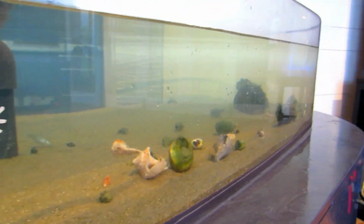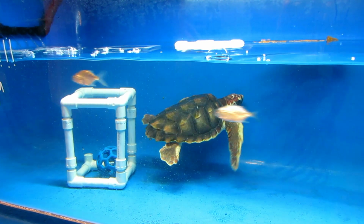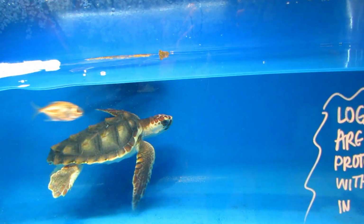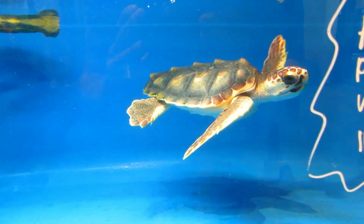So yeah. Next up. We were told. So this is a loggerhead sea turtle here.